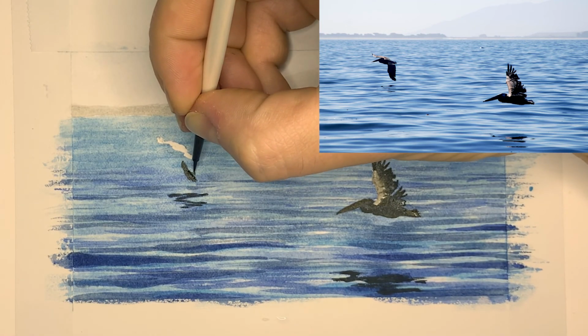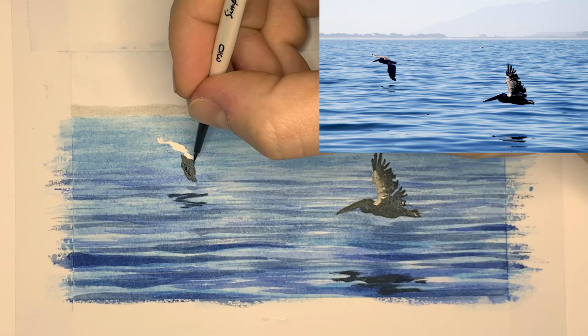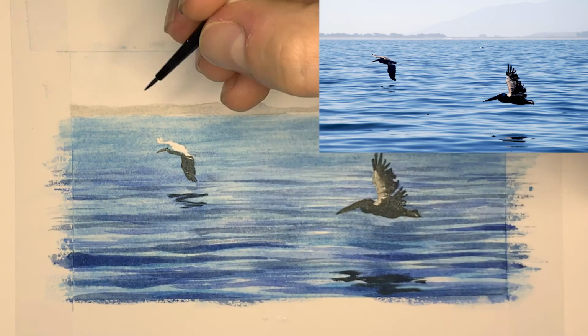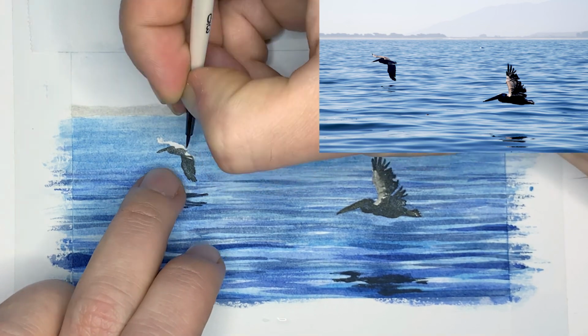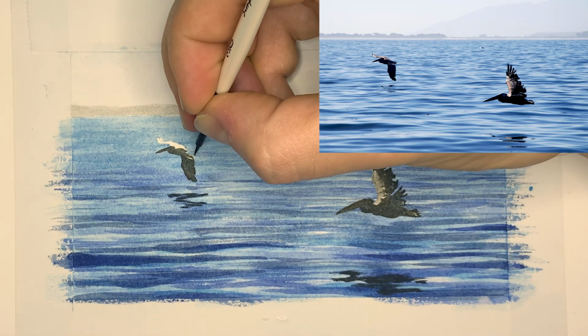Even like that, the color is pretty close. I'm working very delicately because of the small format of this painting. These are kind of the key subjects in this piece, so if they don't turn out well, then, you know, the piece isn't going to be as successful.